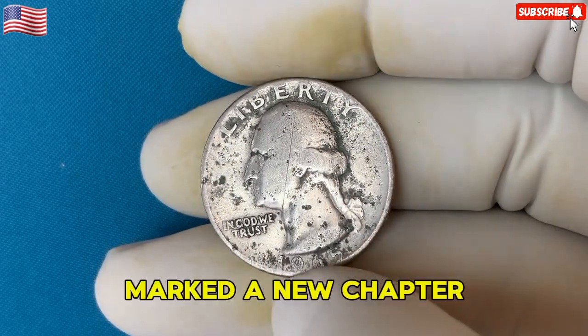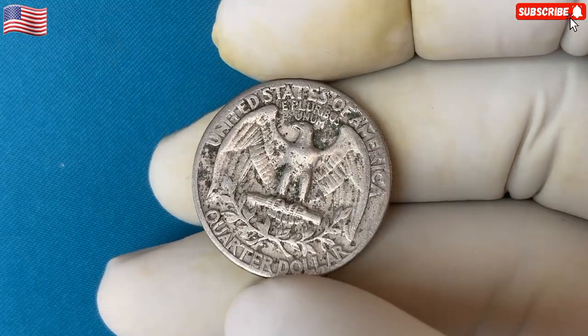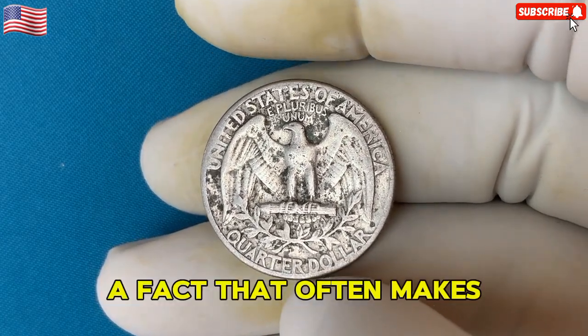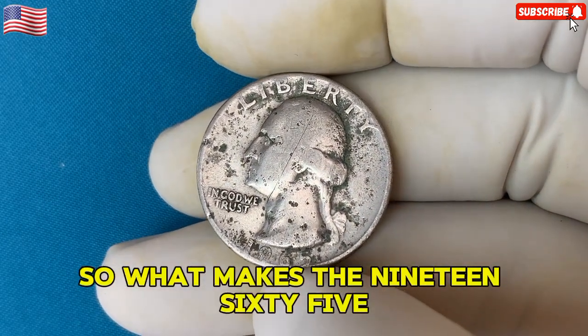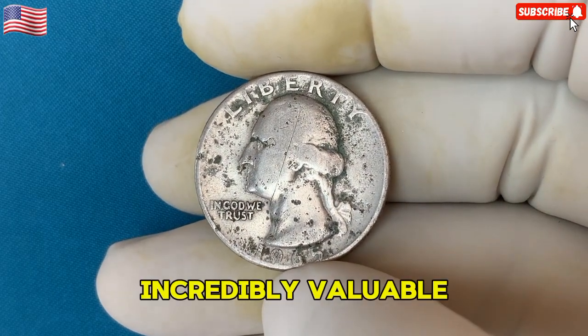This change marked a new chapter, not just in the materials of the coin, but in its very place in the economy and culture. The 1965 quarters were the first ever struck without any silver content, a fact that often makes collectors and historians pay close attention to them. So what makes the 1965 Washington quarter with a mint mark so fascinating, and more importantly, potentially incredibly valuable?